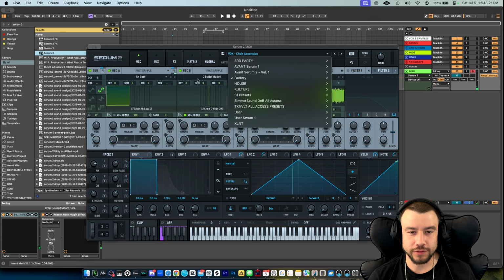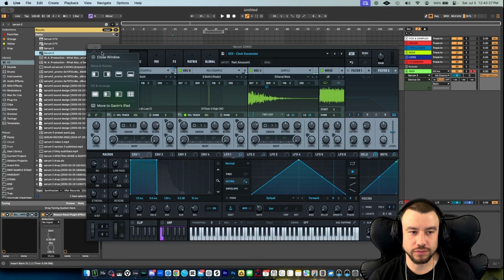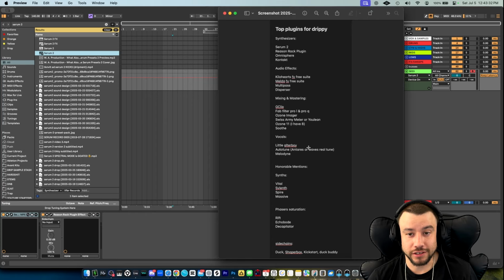Super cool. And of course, Serum, it's just easy to make your own sounds in this. It's very user-friendly. That is one of the obvious reasons. I use that in everything, constantly.